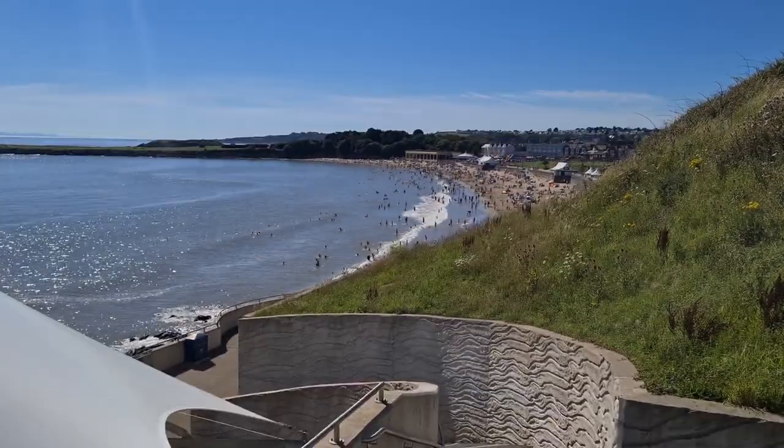Whilst they get ready, I thought I'd show you a few things we've done over the last few days. We went to the beach yesterday to try out my new bathers. What do you think of them? They're nice, aren't they? She chose them. I love them.